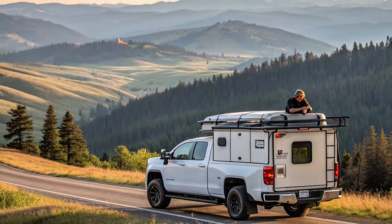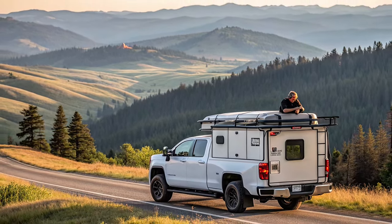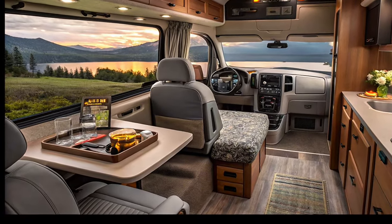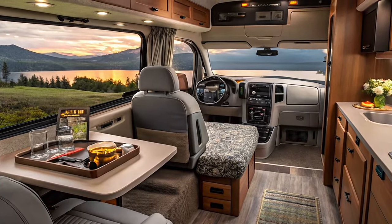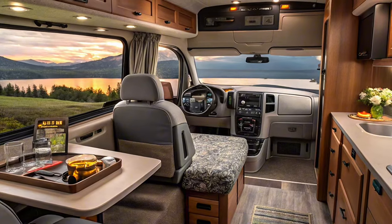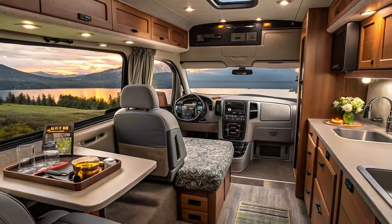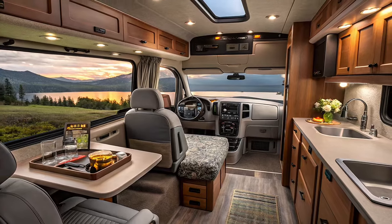Camper living space. Inside the camper module, smart design takes center stage. The layout includes a fold-out bed, compact kitchen, storage cabinets, and climate control, all engineered to maximize space. Durable materials and efficient insulation make it comfortable in both hot summers and cold nights.